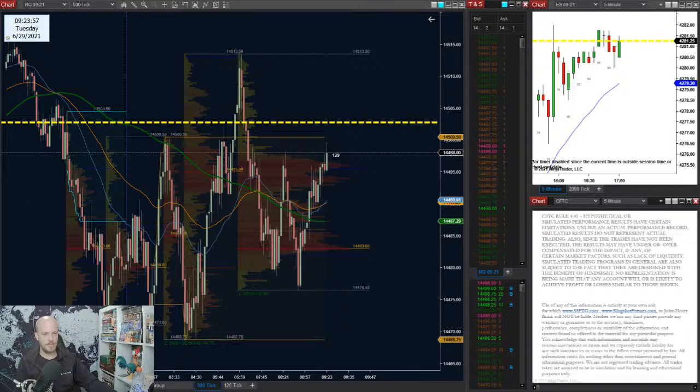Let's see if they have what it takes to finish the job, or if this is just going to keep being a range. The Euro session highs are obviously a brick wall, psychologically and structurally. 14,500, that big halfway point.